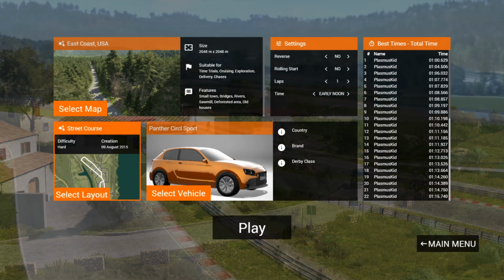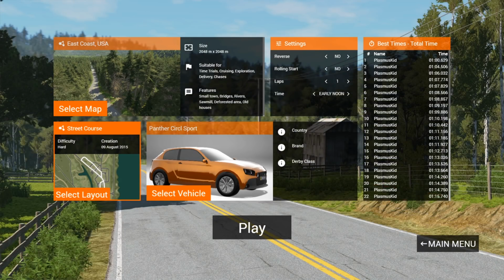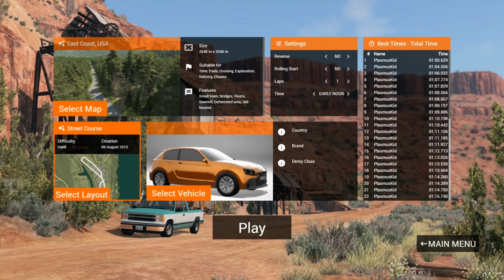We're going to the East Coast USA, going on a street course, and the first car that's going to be going is the Panther Circle Sport. I have done this course in a showcase before, so you may have seen it if you've been with the channel for a while. Our best time on that was a 1-minute lap.